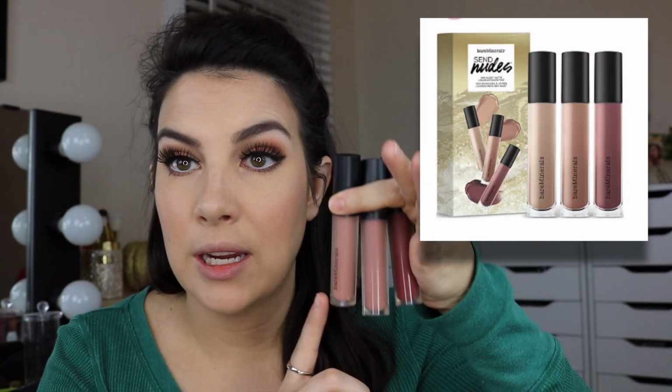Now for lips, I got this Bare Minerals Send Nudes set that I want to try out. It's the Gen Nude Matte Liquid Lip Color, which I love this formula. You're getting 3 full sizes. The shades are Swank, that's the deepest, the middle one is XYZ, and then the lightest is Hemp. I thought that was going to be crazy light on the website, but I think it's still a very wearable shade in itself.